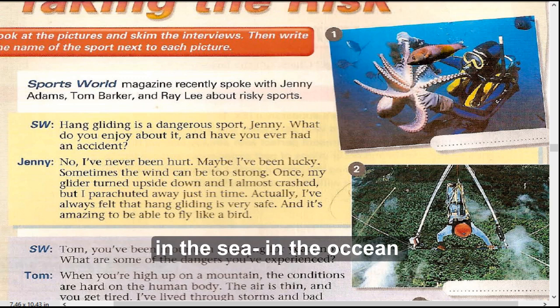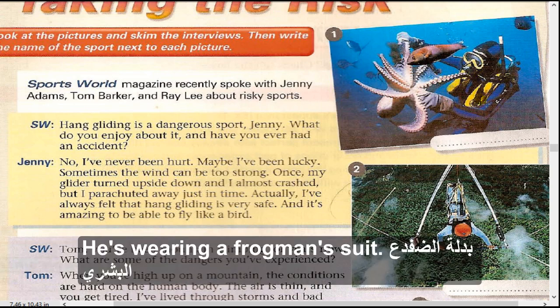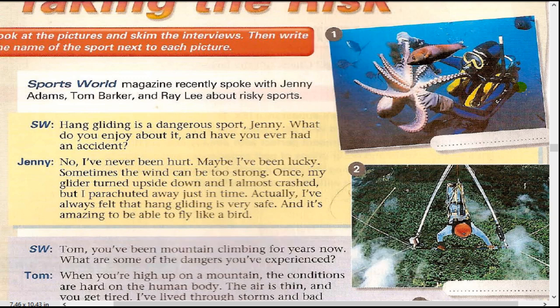So, the man, what's he wearing? He's wearing a frogman suit. This is a frogman suit. He's wearing flippers down here. Diving equipment. Diving glasses.